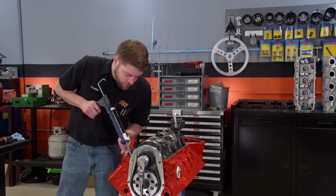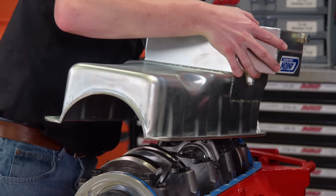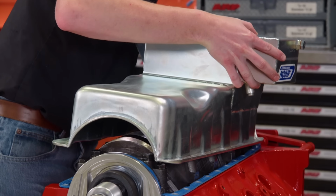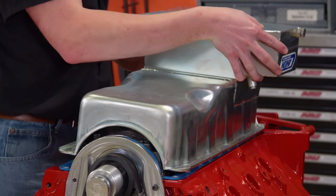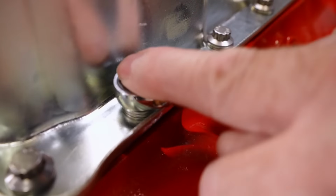A squirt of RTV in all 4 corners goes on, followed by the gasket, and then the new Canton Racing Gen 6 big block oil pan. It has a built-in crank scraper, kickouts, a 7-quart capacity, and is held down with the reused stainless ARP fasteners.